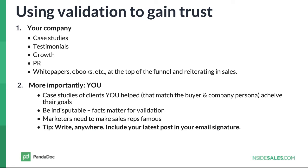What kind of PR have you gotten? What kind of white papers or ebooks or educational content can you invest in to say that you command some sort of authority in the space in which you're currently servicing? And actually, most importantly, I think marketers need to make salespeople more famous.